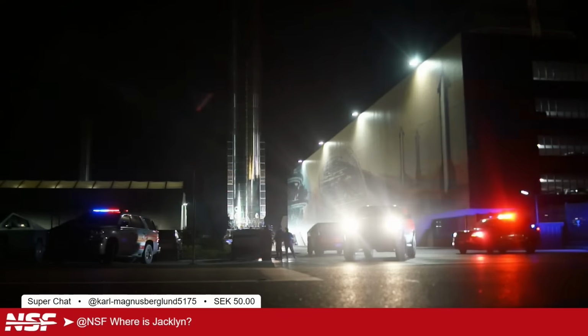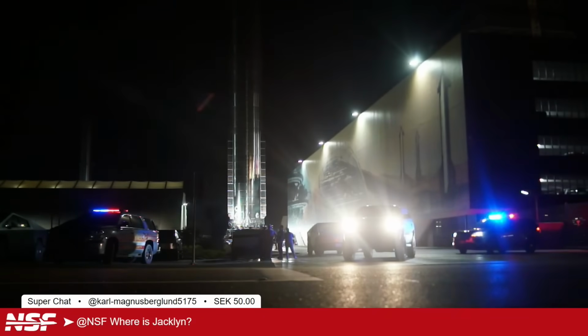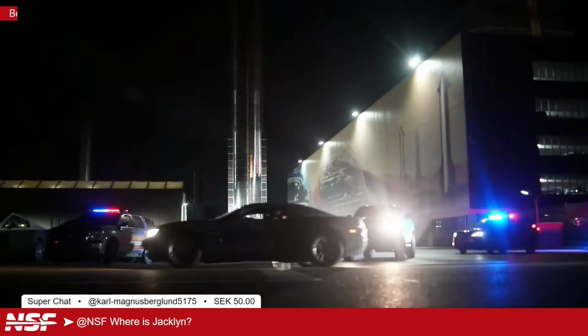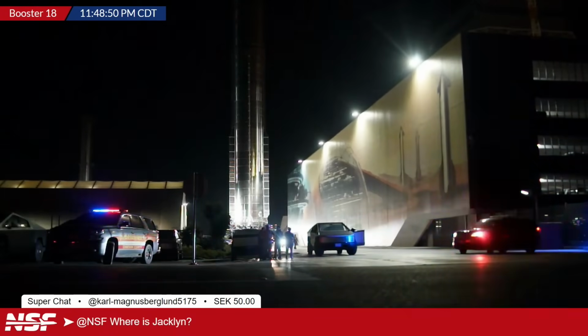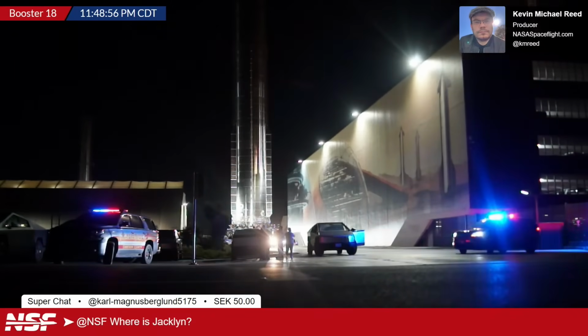At the port. Hello, KMR. Yeah, Jacqueline is in fact on the East Coast here. So really, we should be asking, where's Booster 18? That's a far better question. Booster 18 is in front of you, outside the Star Factory area, rolling down the road to make its way.